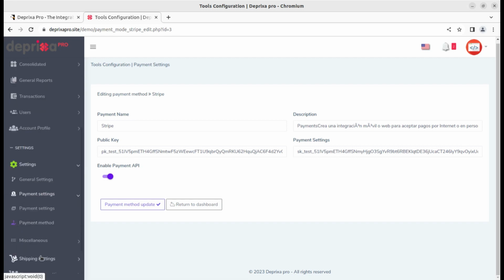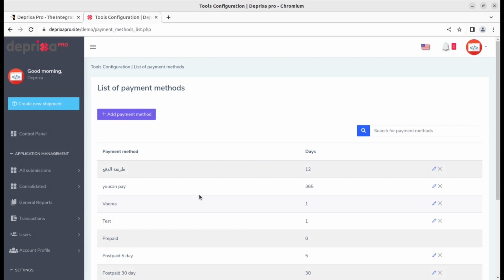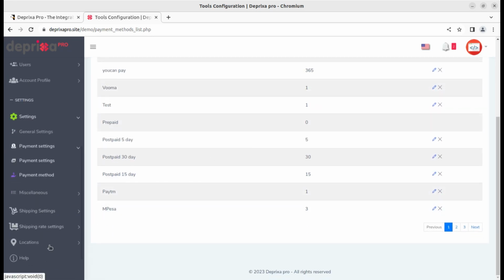In the payment settings, we have payment methods as well. So we can change the payment methods through which we want to configure the system. And you can add as many payment methods as you are using for transactions and all. And the next screen after payment settings we have seen.